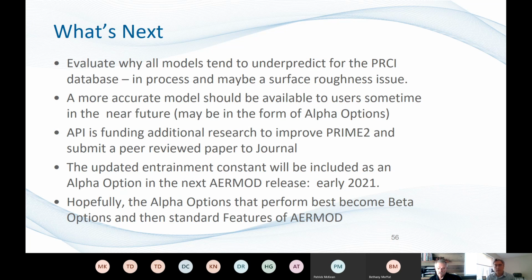And by that time, we might even have perhaps a beta option that will have either a single option or perhaps a combination of options that might be available. I know EPA is still working on that evaluation. And then the hope is that the alpha options that perform the best will go through the process of becoming beta options, and eventually they'll become default options as well.